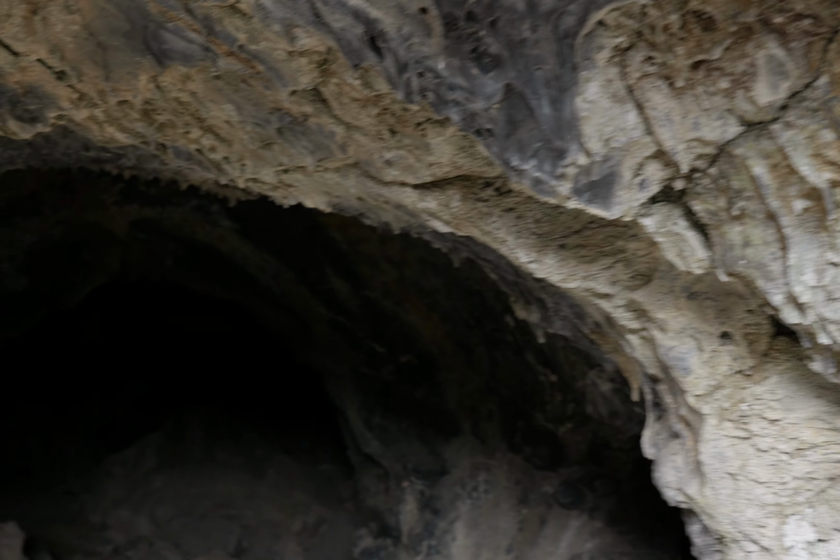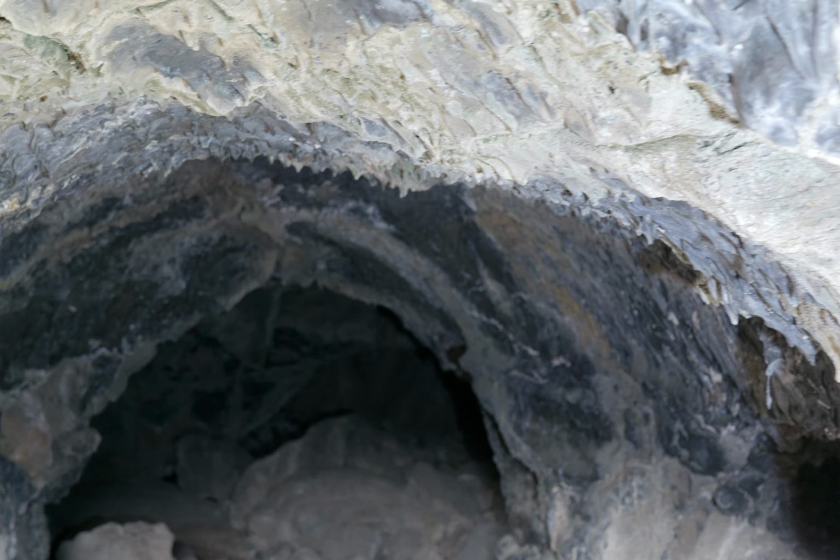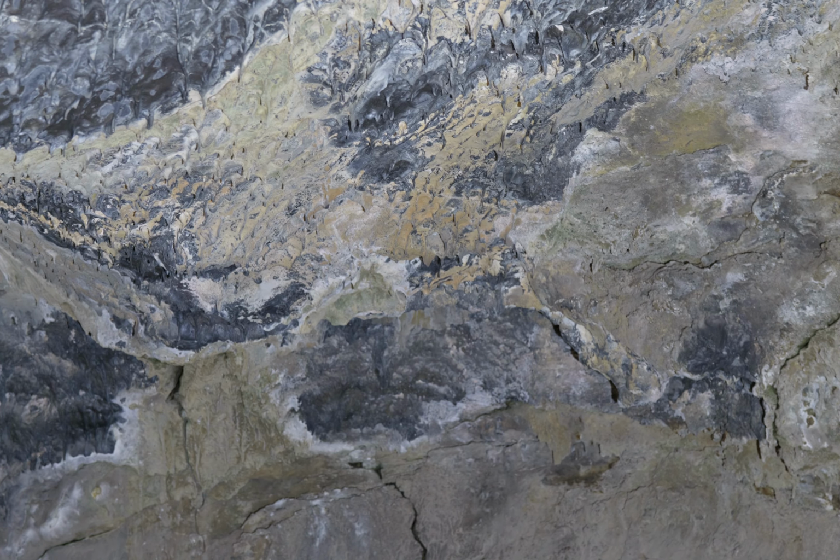Okay, I think I'm at the entrance to a cave at Lava Beds. Looks like there's a tube here to the left, a tube here to the right, and both of them have a trail. I don't know what cave this is, but whatever.